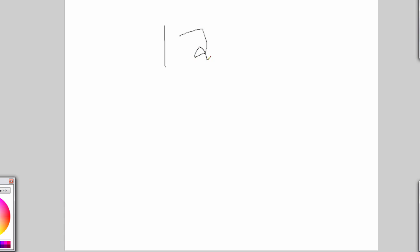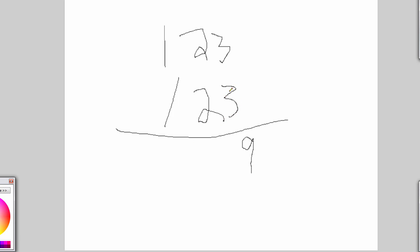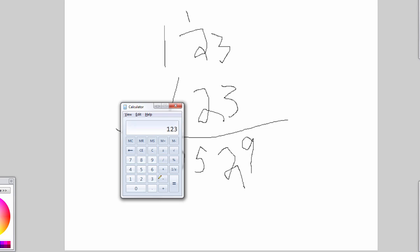So 123 times 123. 3 times 3 is 9, 6 times 2 is 12. Put up the 1 and 4, 5, 0, 1. 123 times 123. And see, I'm close, but yeah, the rules just really change from here, and it's just not worth doing it.